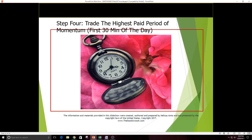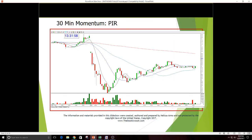Or if you want to take a second trade or a third trade on the day in the same stock. But I'm telling you, if your job is done and you played in the morning and you're up and you're out, then be done. Okay. But this is where it's at. Where the momentum is.